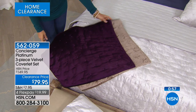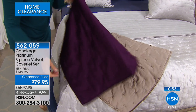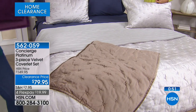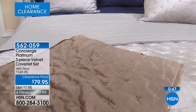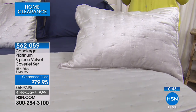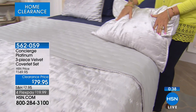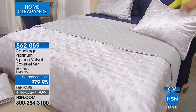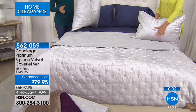The plum is so pretty. But I will tell you, I really love, is it called sand? I think it's called sand, and it's deeper than what I would say. It is really nice. It's more neutral, like a taupe, but it has a luster to it. All of them do. Does the silver. It reminds me of a metallic, without being light and shiny like aluminum foil. It's more just elegant.